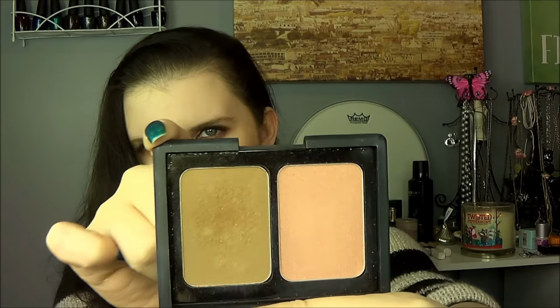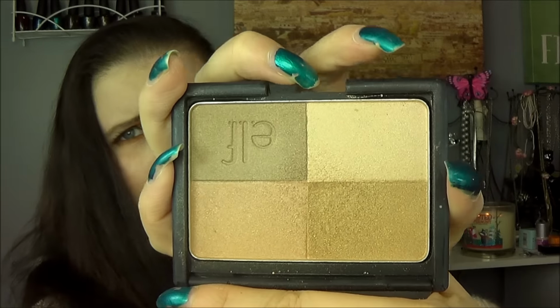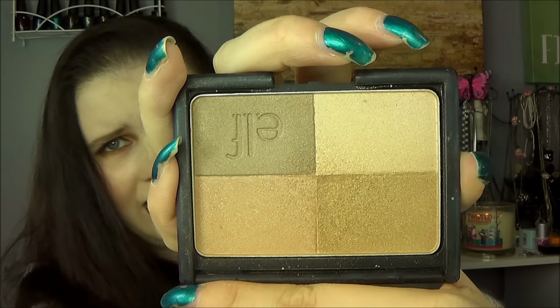So anyway, I have the e.l.f. contouring blush and bronzer in St. Lucia. A little bit sparkly. I think this is supposed to be a NARS dupe for Orgasm and Laguna, I believe. I have the e.l.f. golden bronzer in the shade Golden. So you can see there's quite a bit of product in here.